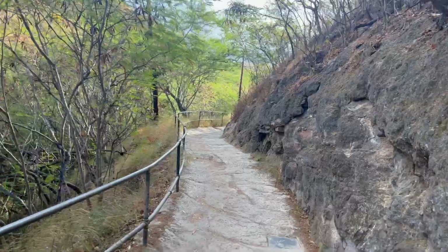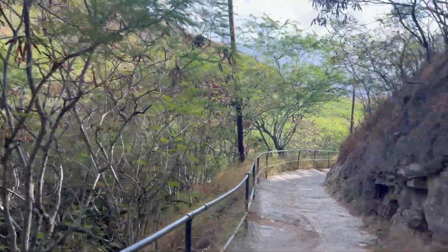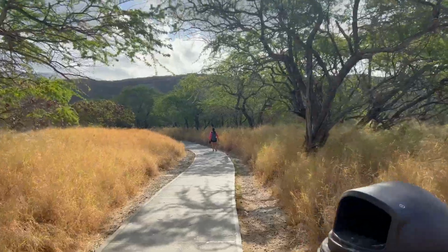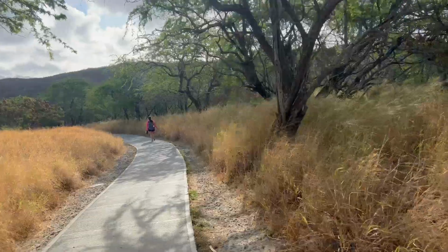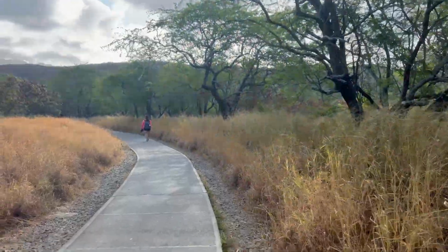This area over here kind of reminds me of North Carolina, although the trees are a little different. The very beginning part is the hardest and it looks the easiest. It's just a paved walkway, but it's so steep.